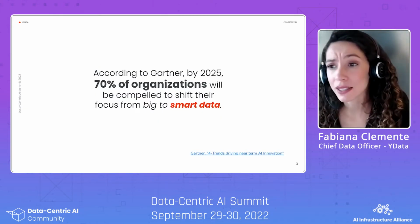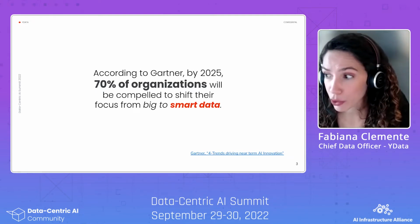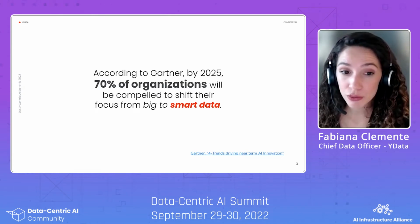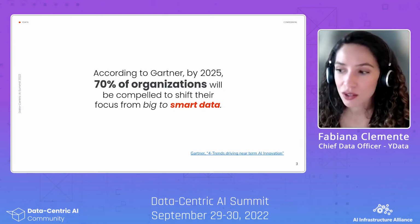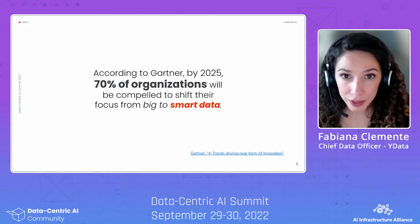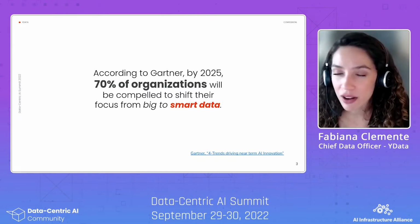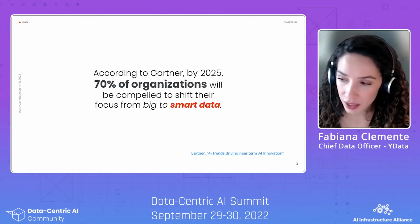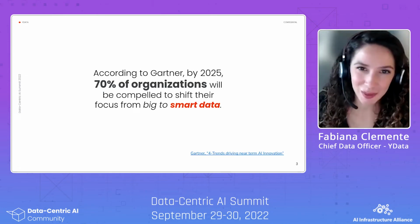The fact is that AI is not yet democratized and easily accessible to everyone or every organization, which brings us to one very important and interesting trend. Gartner expects that by 2025, 70% of organizations will be compelled to shift their focus from big to smart data, meaning, in a very simplistic way, improve data quality. And why? Even Google said in a 2020 article, data has proved to have higher stakes in what relates to the performance and robustness of AI models. Bigger data does not always mean better results, but for sure, it means more storage and computational costs.